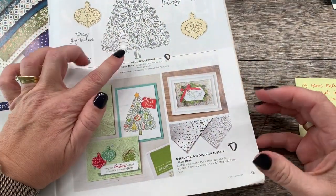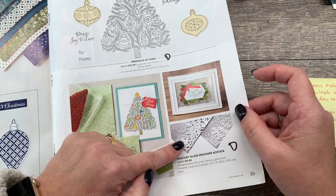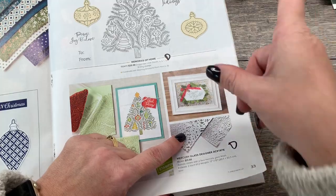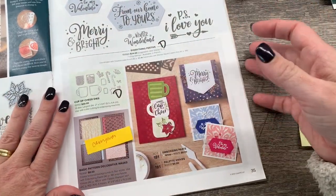The Memories of Home is being discontinued, as is the Mercury Glass Acetate, which I love this stuff. If you haven't gotten any yet, you should definitely get some. I've got some samples coming too. I did a video on it. That's on my blog as well.